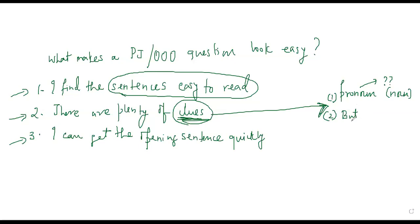If the sentence starts with yet, it is connecting with something. I am just giving you examples. Yes, these are all contrasting conjunctions. Then there are adverbs. If the sentence has moreover, however, or additionally, all these words show that the sentence is actually connecting with some other sentence.